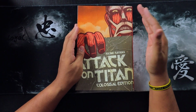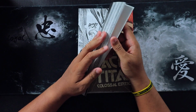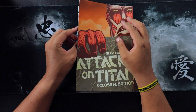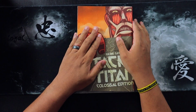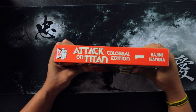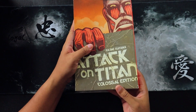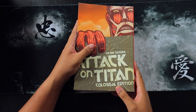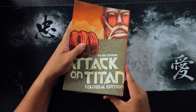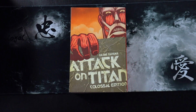With Attack on Titan being what Attack on Titan is for the manga and anime community, it could have been a little better. Now that the series is over, we'll probably see more. They're probably going to release something else. I think with the sale of Vinland Saga, Kodansha is going to come back and see this and be like, maybe we could do a little better. And it just says Kodansha Comics. The Vinland Saga just says Kodansha.